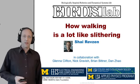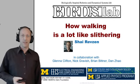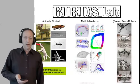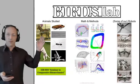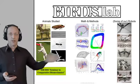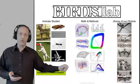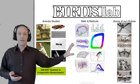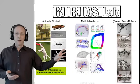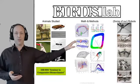I run the Bio-Inspired Robotics and Dynamical Systems Lab, or BIRDS Lab, in EECS. It has nothing to do with birds because I work on legged locomotion. But just to give you a sense, we study a whole bunch of animals. These are some of the animals I've worked on over the years. And we also build a lot of robots. You see some of them over there, and I won't talk about all of those. And then in the middle, there are a whole bunch of mathematical methods that we've developed to elucidate principles from the animals and then carry them over to the robots.